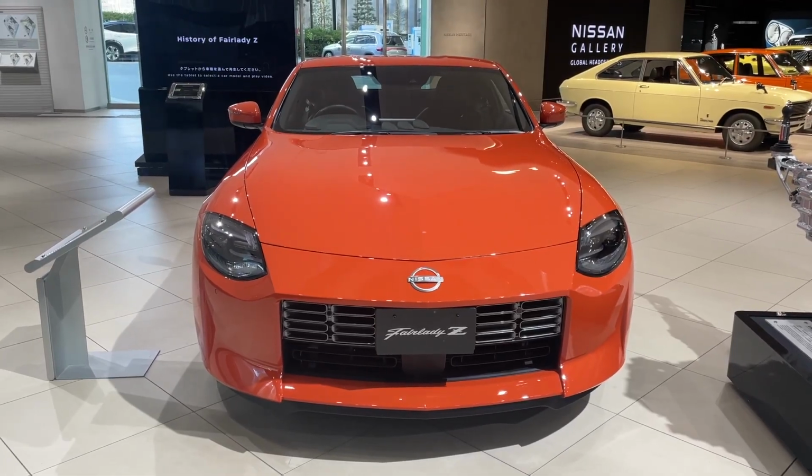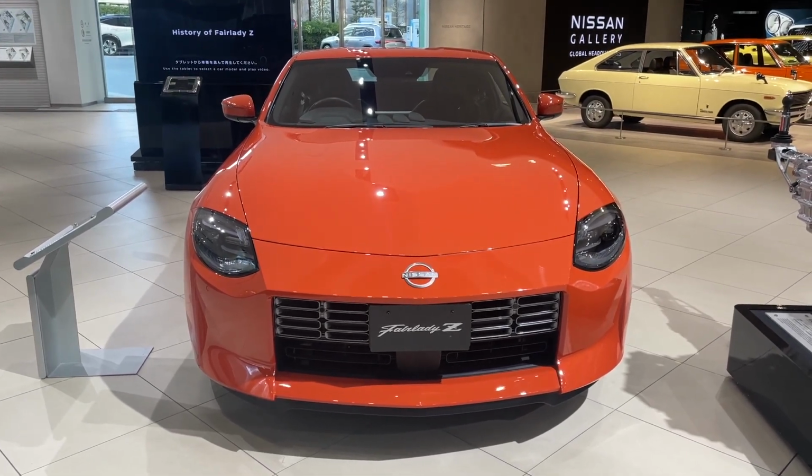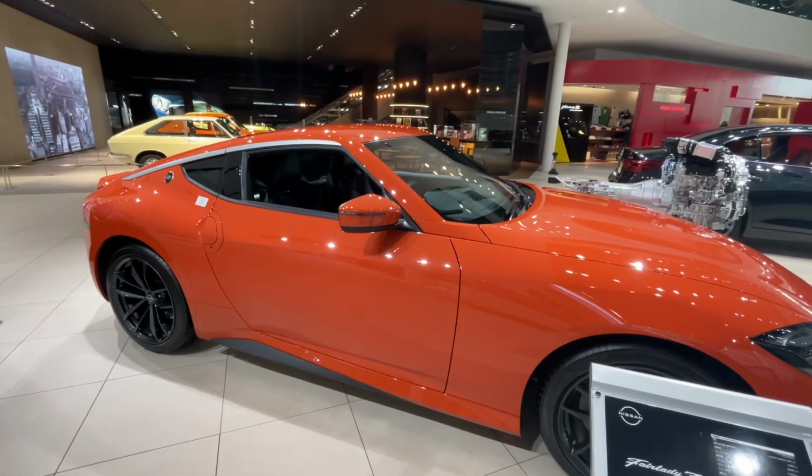And you might recognize this car. It's a Nissan Fairlady Z. It got really famous from Tokyo Drift.